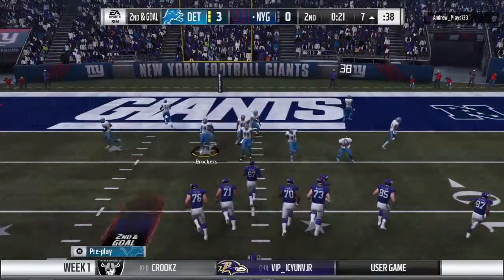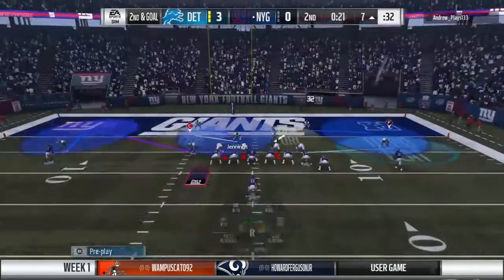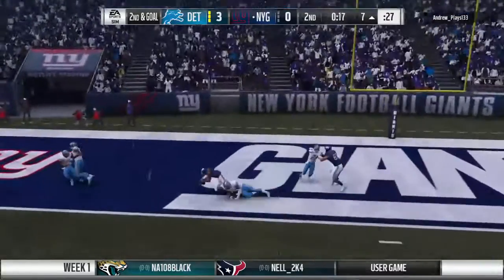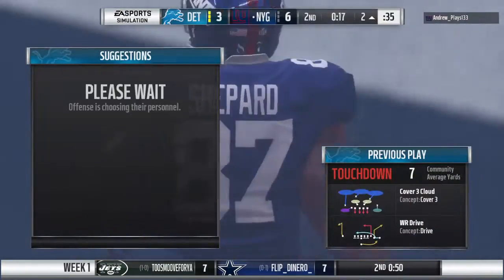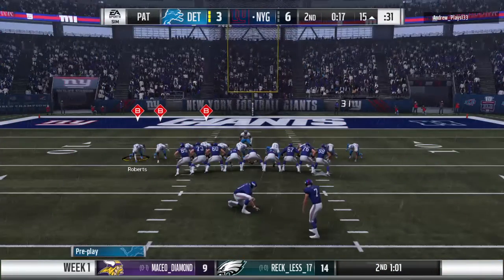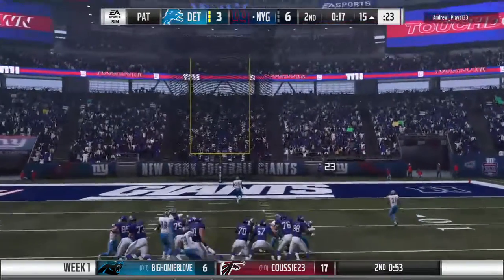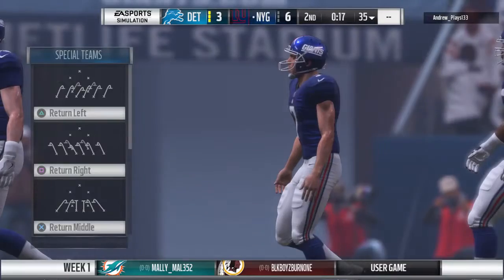Now from the 7, here's 2nd and goal. Now let's go. 319. Back to throw. And he finds Shepard. Touchdown, Giants. Sterling Shepard as the first half is winding down. And the Giants are in for 6. And this is no good. He missed it. Not a good start here in the kicking department as this remains a 6-3 score.